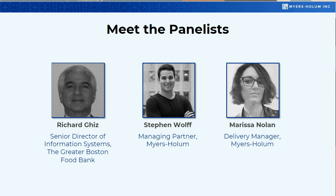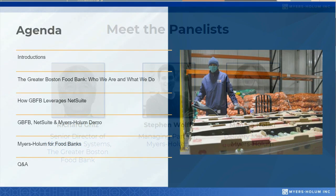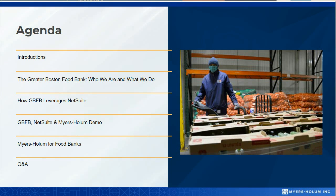Great. So we'll review the agenda today. We're first going to hear from Rich on an overview just of Greater Boston Food Bank, who they are and what they do. We want to talk a little bit about how Greater Boston Food Bank leverages NetSuite and all the different processes and modules of NetSuite that they use.